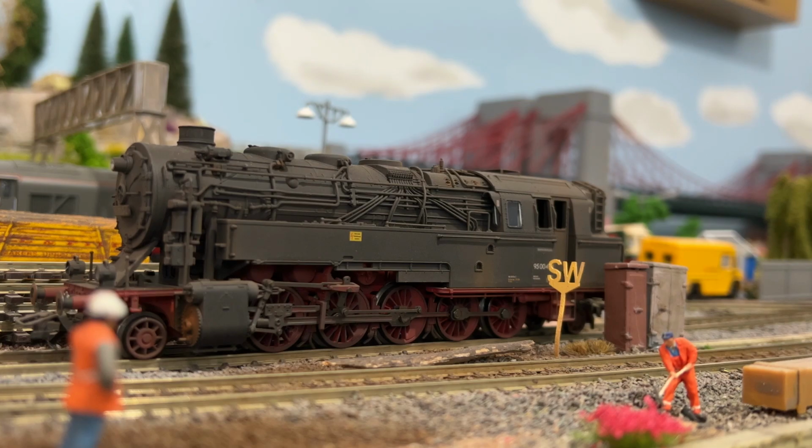And this very splendid engine we see in front of us is a BR95, and I acquired this model, you could say, by mistake as such. My very dear friend had this, and he likes his engines pristine, as a lot of people do. Not everybody's into weathering. Some people just like to have them fresh out the box.